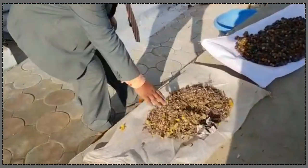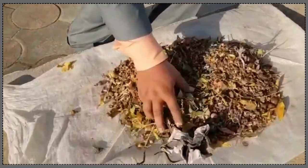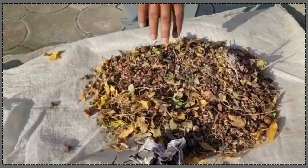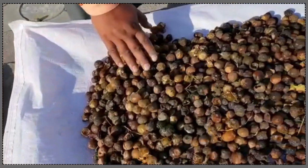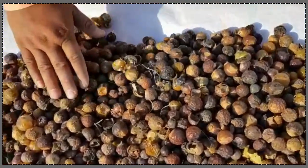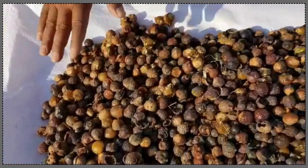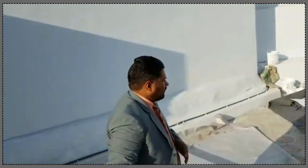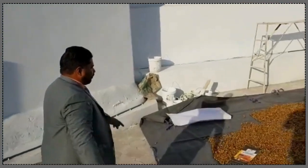Here you can see the impurities, the leaves and impurities. My workers are separating them from the total stock. And here the black soap nuts we are also separating from the stock. And after the separating, the QC, we put them here.